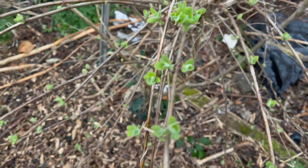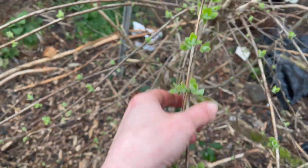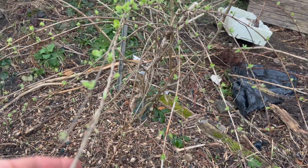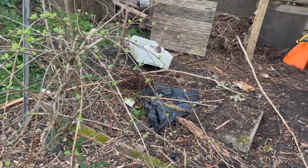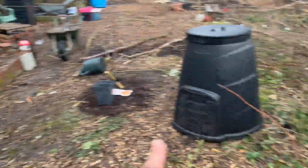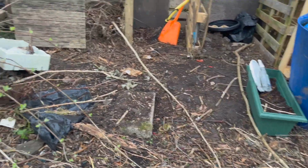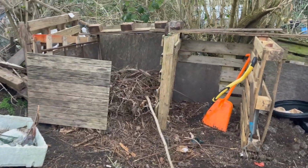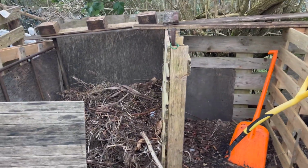My honeysuckle's all starting to bud. All the little leaves are coming through. Should probably build some sort of structure for this, but I'm undecided what it's going to be because that's my compost area and I don't want to block the entrance. Although I guess that's the path there, so it kind of doesn't if I build the structure that way. I need to think about that. But in here, anyway, the last time you saw this, it was just an empty space, and now it's my little compost bay.